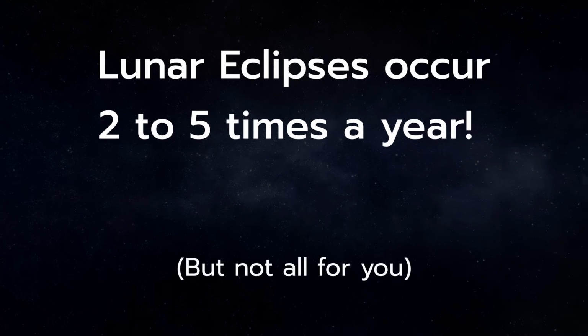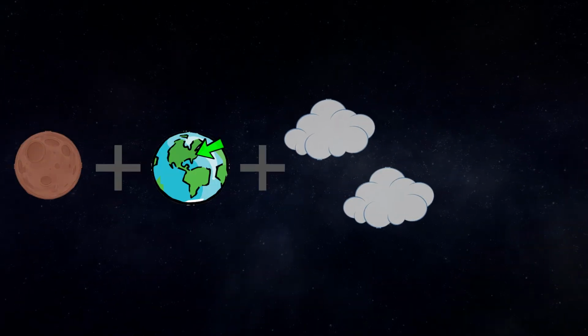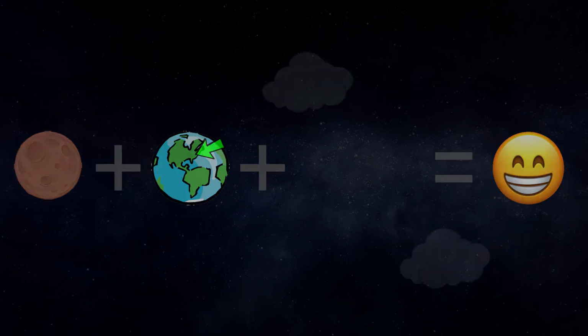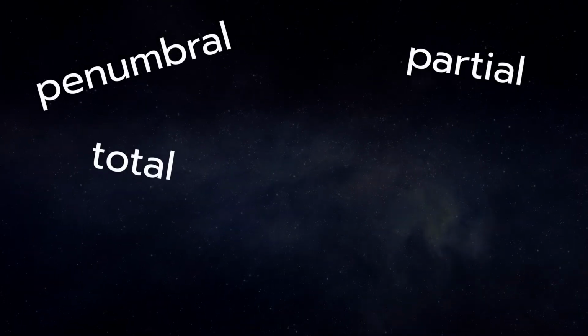So even though a lunar eclipse of some variety occurs on the Earth anywhere from 2 to 5 times a year, getting a total eclipse at your location and having good weather for it is something special. Alright, so looking through this chart, you may be wondering what the heck is penumbral versus partial versus total. So let's go ahead and break that down.